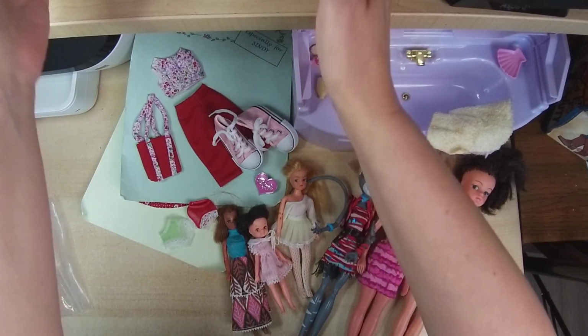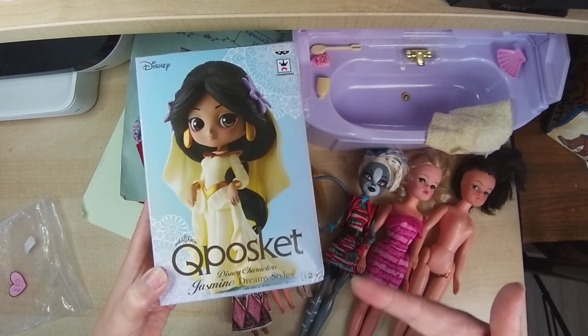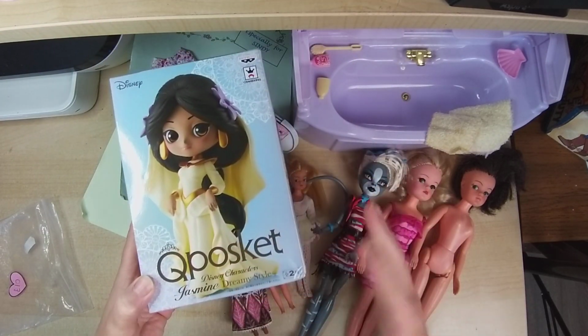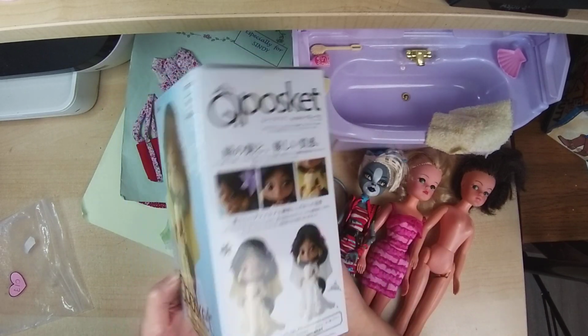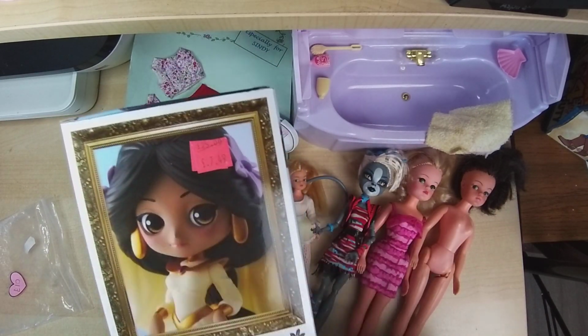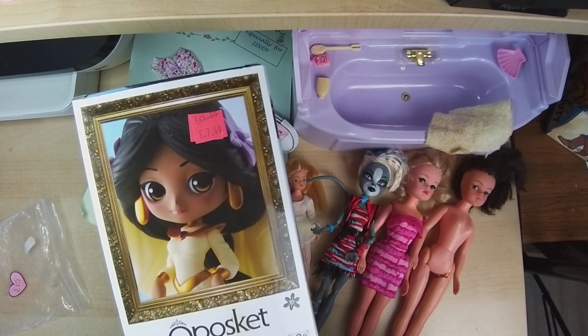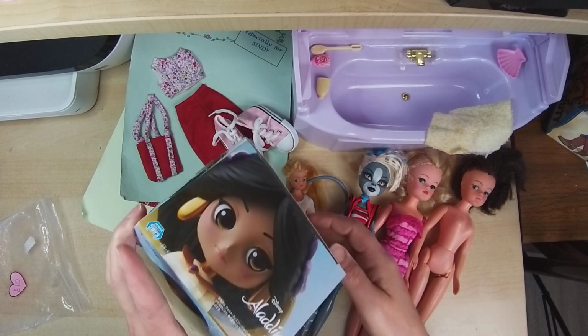Just one very quick thing before I go. Went to Meadowhall today. Got this. It's a Kew Posket. It's a Jasmine. But what's so exciting about it is this. She was £25 down to £7.49. Now, I think that's absolutely amazing.